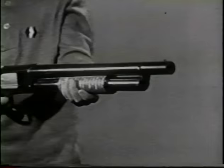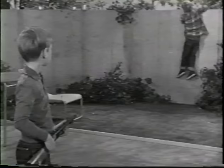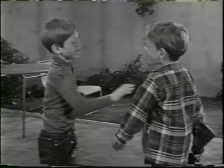Hey, Tommy, let me tell you. It's the first gun ever that shoots caps and water, too. Or if you want, it shoots just caps or just water. I know. You know. I got one yesterday. Why didn't you tell me? What? And run the commercial?